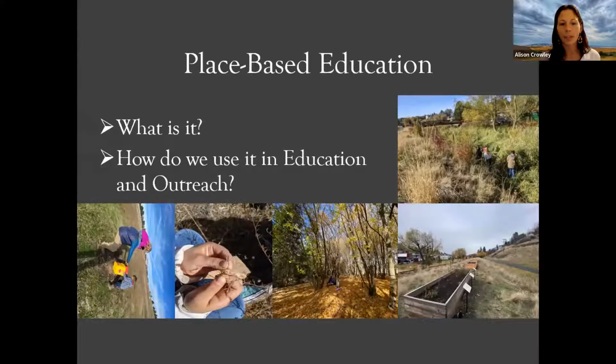And this is where my background is. Place-based education might be a new term for some people that haven't been too acquainted with education or teaching. So what is it? Place-based education in its simplest form is utilizing your natural environment as a tool to teach. So instead of having to buy a bunch of materials and have students use all these different expensive tools, nature provides in a glorious way.